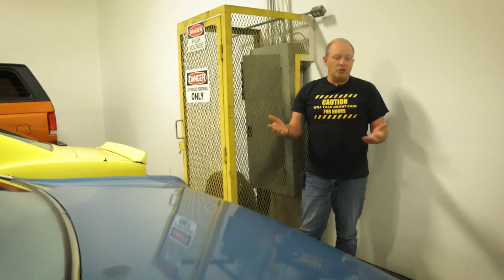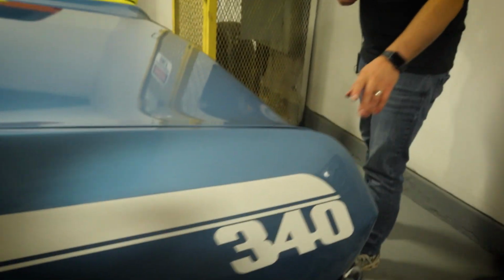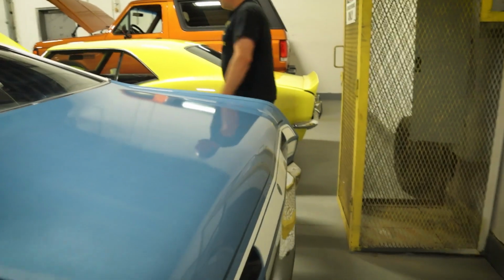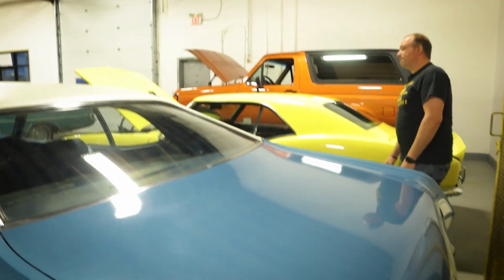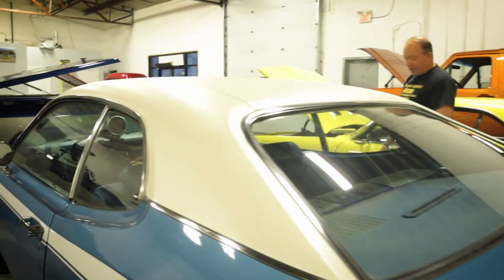The stripe kit on here is a 71 340 style. So yeah, we have the white dust tail stripe with the 340, and then the back tail stripe 71-72 where it goes past. If you look at a 70, it stops here. It doesn't go on the outside of the tail lights. But again, super clean, everything just so shiny, very, very shiny. Awesome car. Cheater slicks on at the back. The front has regular radial tires, but the back has cheater slicks on.